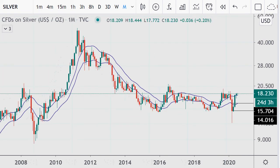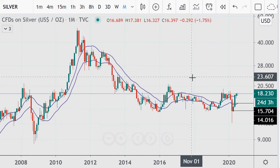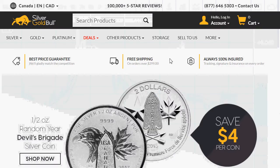I bought silver today. I buy from silvergoldbull.ca. It's the only place I buy from now, and I have for probably the past 7 years or so. They're phenomenal. They're not advertising anyway. But I get emails from them. Every so often they'll give you deals, and they call them flash specials. This is it. Save $4 a coin right here on a 1/2 ounce random year Devil's Brigade silver coin.